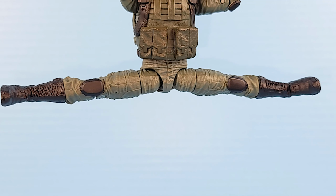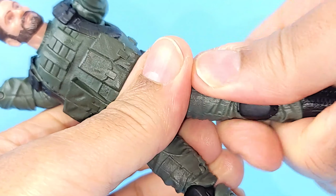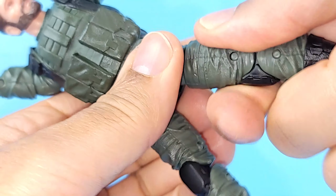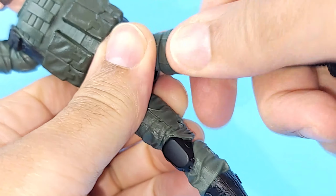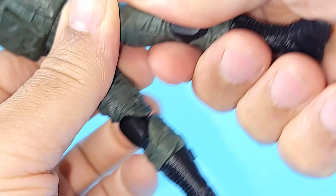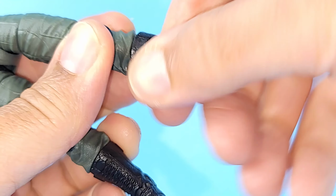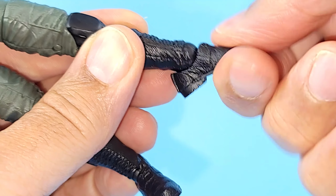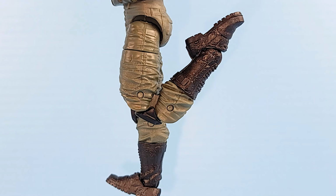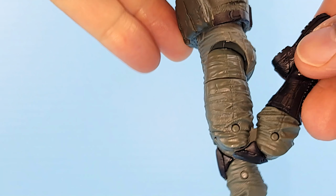Ice cream for everybody. Banana splits on the house. Ooh, finally a tight joint. 360 at the thigh. Pretty sure he's got one, yep. 360 at the calf. And then 360 at the foot. Ooh, that is loosey-goosey. Ballet all day. Look at that. Booty touch too.